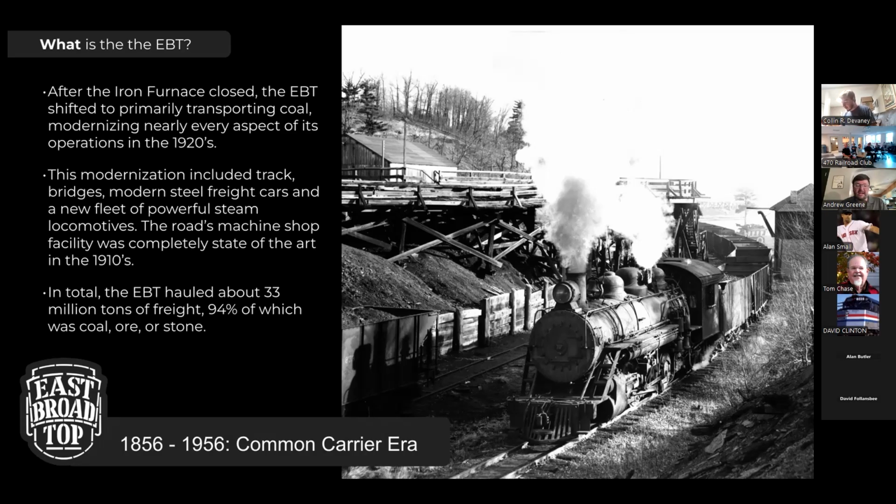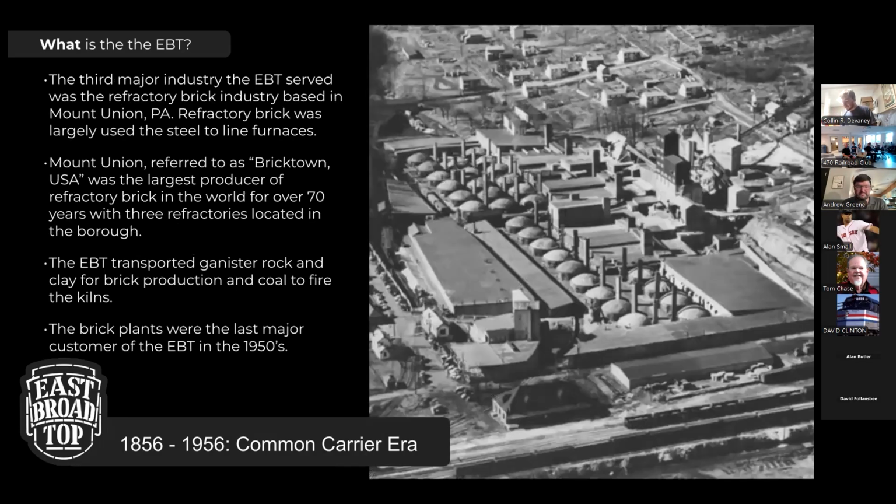And over its lifetime, the EBT hauled over 33 million tons of freight. 94% of it was coal, ore, or stone. And you can see in this image here, that's taken up by the Mine 5 tipple up in Robertsdale, of empties coming in and the loads being made with one of our Mikados in the 1940s.